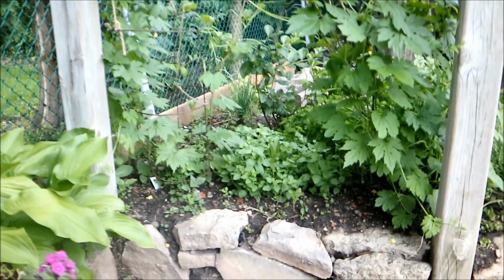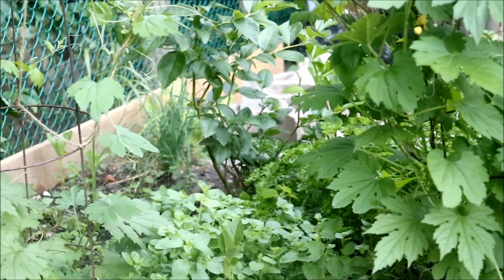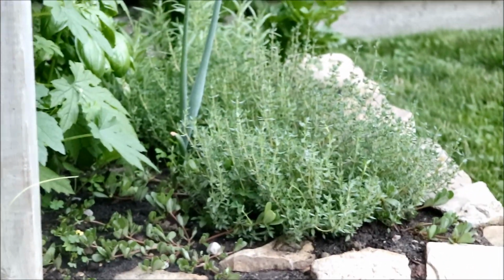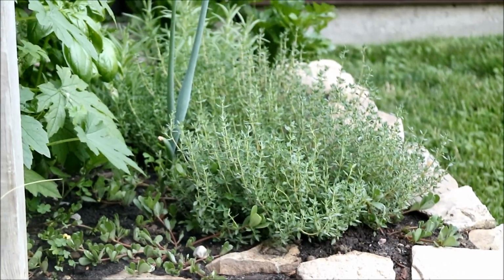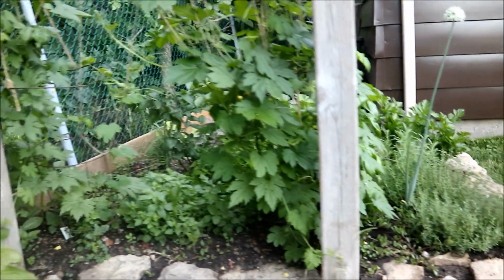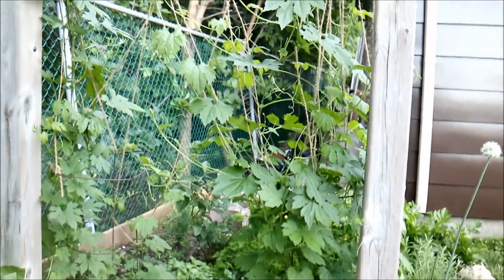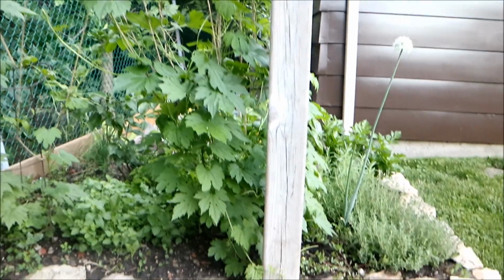What you're looking at here is my herb garden. But there's been a lot of talk, a lot of requests via Instagram, Facebook, here on YouTube for a sort of a tour of my garden. Every year I do this tour of my garden, so sit tight. I'm out here reading, enjoying my tea. But yeah, let's take a tour of my garden this year.